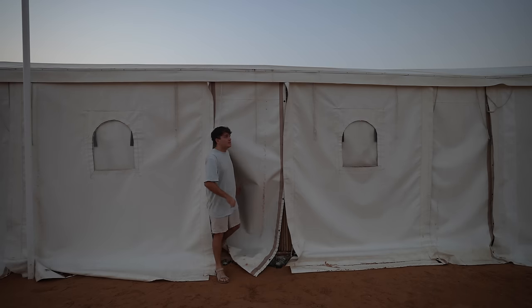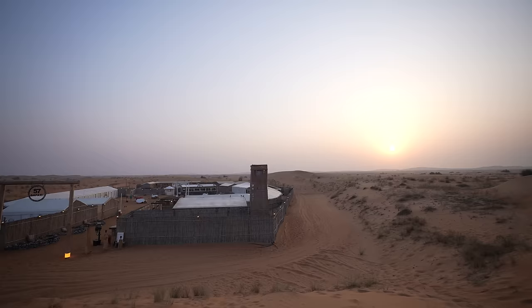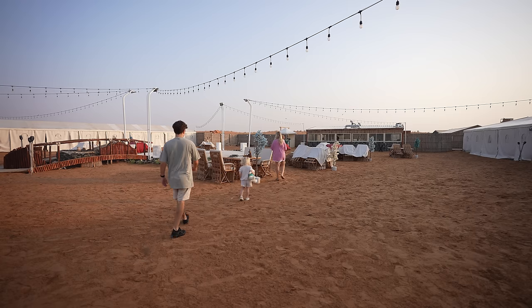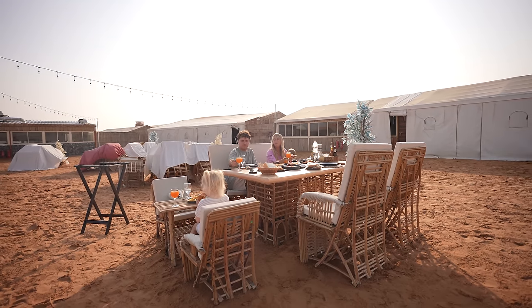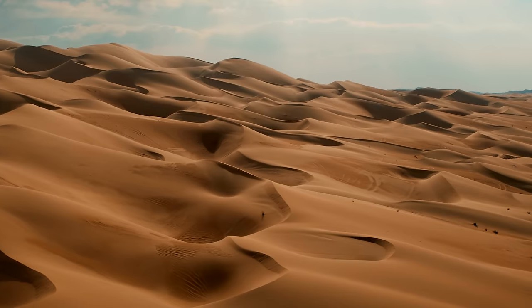Good morning, everybody. It's not every day you get to wake up in the middle of a desert, let alone a national park desert. So I set the alarm for 6 and I'm going to sit around and wait for the sun to rise. Wow, breakfast in the desert. Why is a country covered in sand? Makes it even more peculiar that you can ski in the desert.